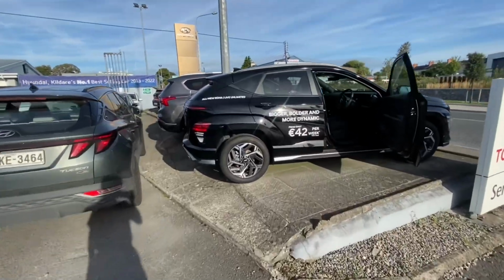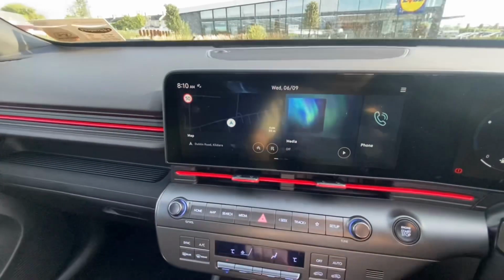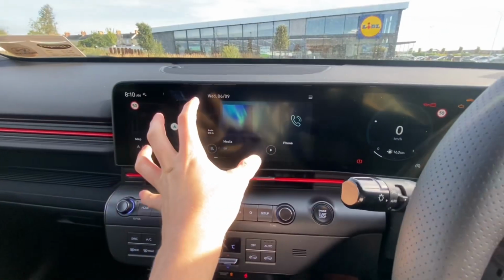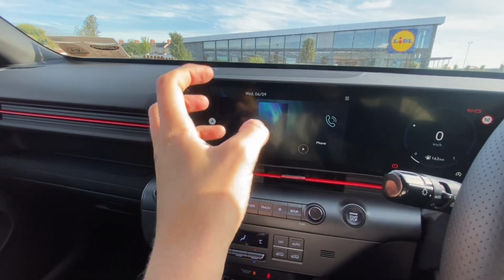Somebody asked about valet mode on their Hyundai, so just to explain what valet mode does. Valet mode is going to be available on things like Santa Fe and Tucson, things like Kona, any of the cars that have the big 10.25 inch screen with BlueLink fitted, they're going to have valet mode.